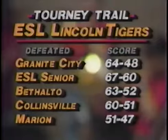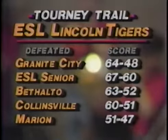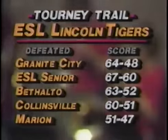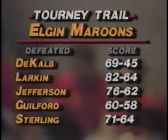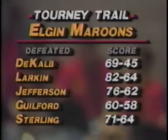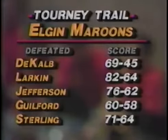Roadblocks. Here are the teams that tried to get in the way of the Tigers, and of course Marion almost did it. That ball game, 51-47, was an overtime final decision. As far as Elgin, they started by defeating DeKalb and going through Elgin, Larkin, and Jefferson and Guilford in a great game. And Henderson hit a shot with 6 seconds left to win it, and then defeating Sterling coming from behind to do so on Tuesday night in the Super Sectionals.